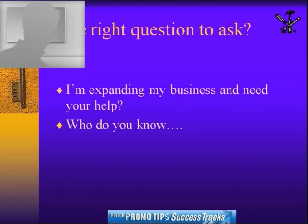Who do you know who is concerned about employee safety? Boom. With all the different things promotional products can do and help them achieve, that is what you stick in that question right there. So I'll go back to it, because this is the whole key. This is the reason why people don't have a referral program set up. They don't know what to say, or they say the wrong thing.